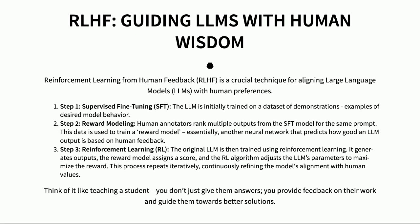Okay, let's talk about RLHF. It's a really clever way to make LLMs actually want to do what we want them to do. Basically, we start by training the model on examples of good responses, supervised fine-tuning. Then we get humans involved. They rank different outputs from the model for the same question or prompt, and this ranking creates a reward model. This model learns what humans consider good output. Finally, we use reinforcement learning to further train the LLM, rewarding it when it produces responses that score highly with our reward model. It's like a constant feedback loop, guiding the model towards better alignment with human preferences, making them more helpful, harmless, and honest.